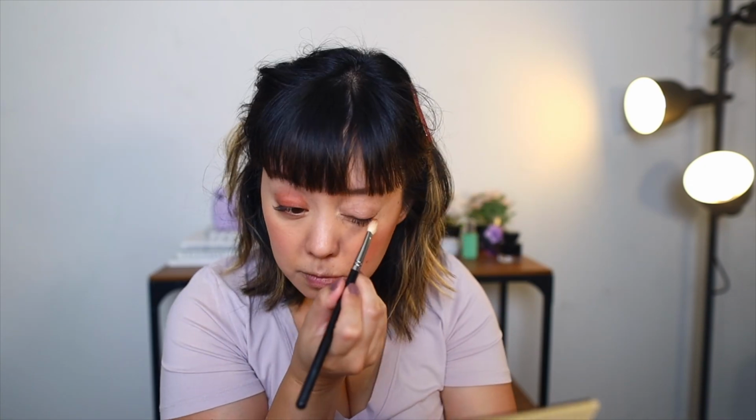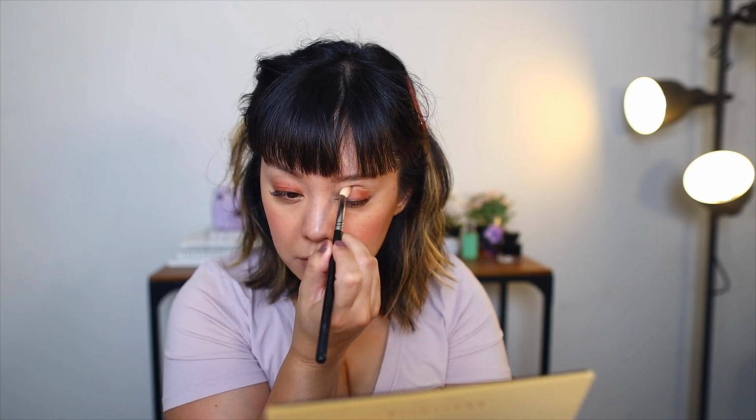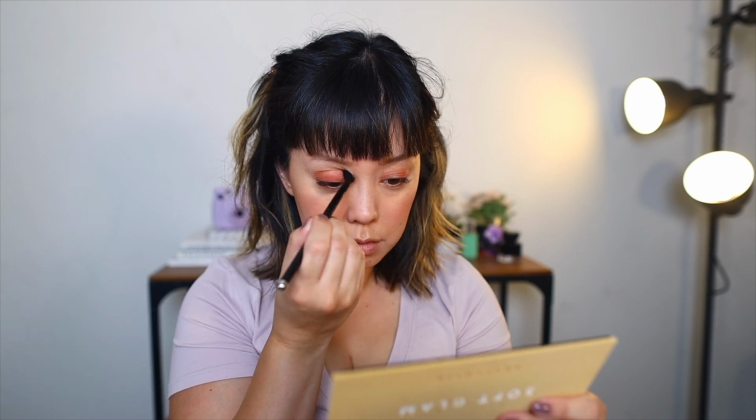And then the eyeshadow palette I used last week is the Soft Glam from Anastasia Beverly Hills. This is just such a great neutrals palette, a very great warm neutrals palette, which is kind of perfect for me. I'm pretty basic. This is more than enough for my everyday eye looks. My everyday eye looks are pretty much just a wash of warm burgundy or brown, a little bit of blending in the crease, and I'm good to go.